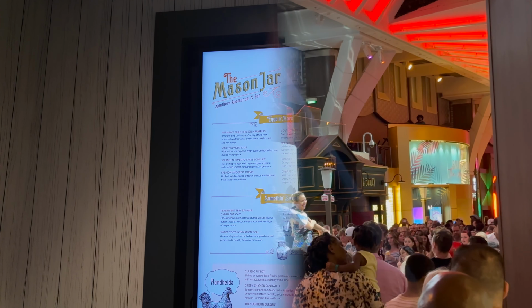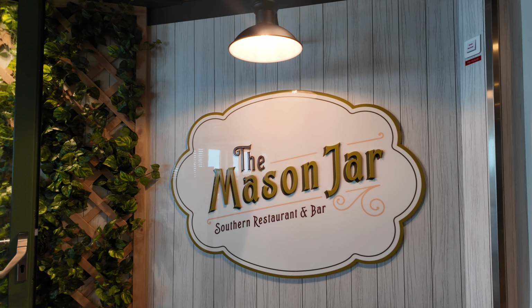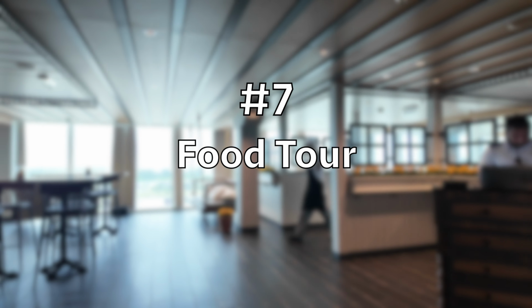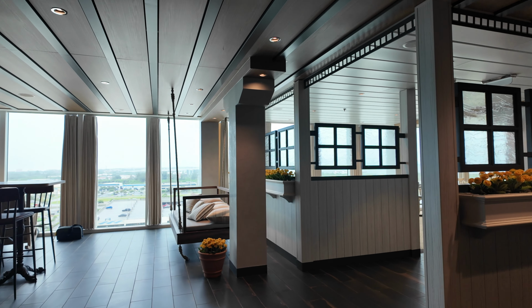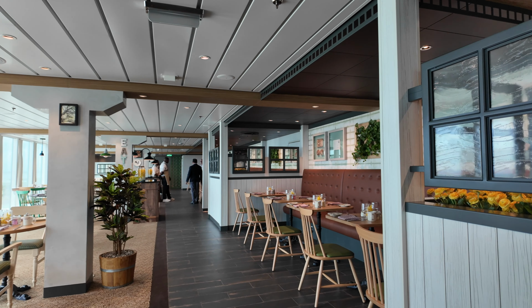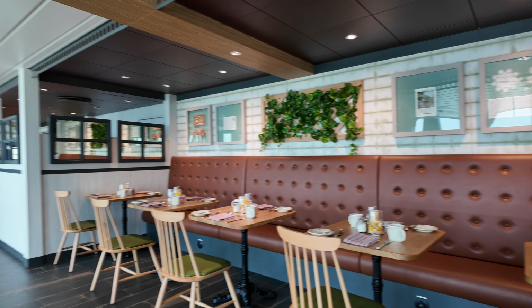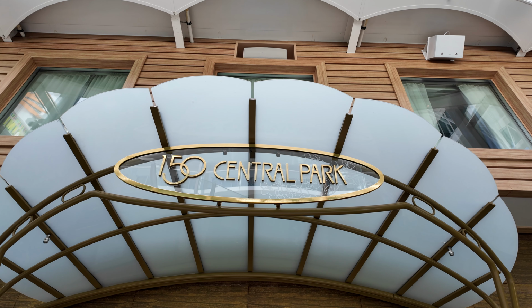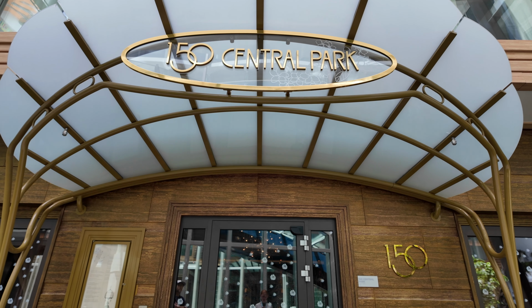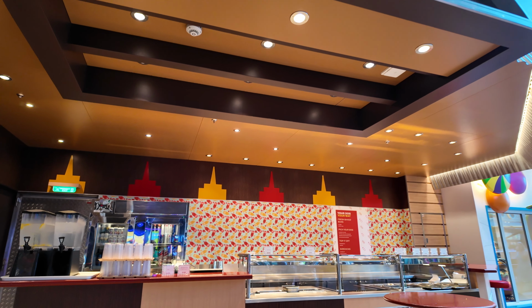Coming in at number 7, we have something that we recommend on almost any cruise, really, but that is doing a food tour aboard Utopia of the Seas. Utopia of the Seas has tons of complimentary and specialty dining options. If you want to go the specialty route, we highly recommend brunch at the Mason Jar. It is excellent, but it does tend to sell out quickly, so make sure that you try to get a reservation as soon as you can. And we also recommend one of our favorite meals we've ever had on board Royal Caribbean, which is 150 Central Park for dinner.